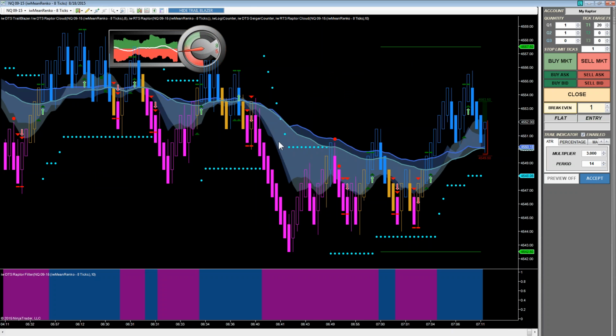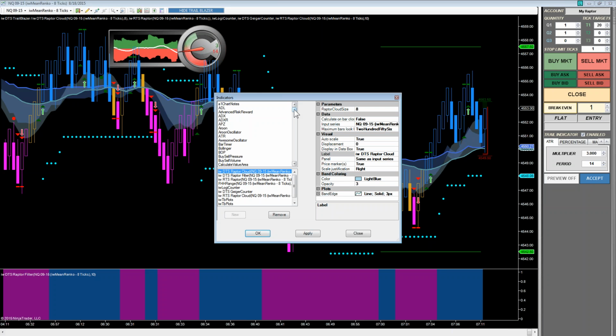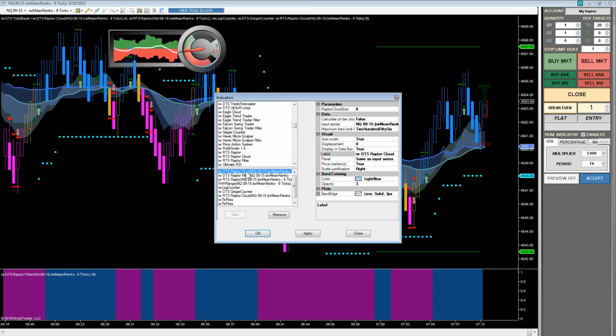Ricardo, I think it was, yes, it was Ricardo who was running a double cloud. And it's fairly easy to implement. You go to your indicators and you scroll down here to your IWDTS tools, and you're going to find one marked Raptor Cloud. So if you double click on that, you're going to end up with two Raptor Clouds in here. And Ricardo's been playing with some settings. One of the clouds is set at 8 ticks. The other cloud is set at 10.